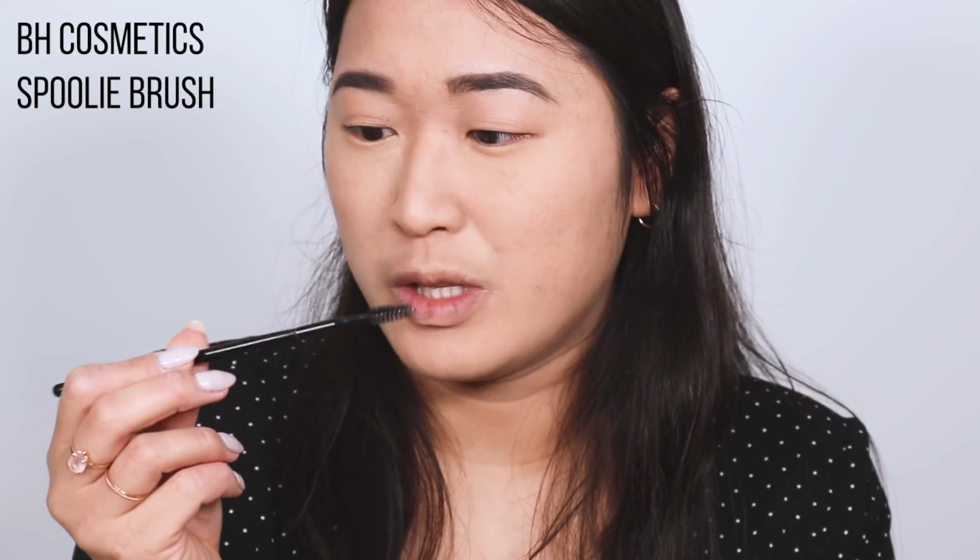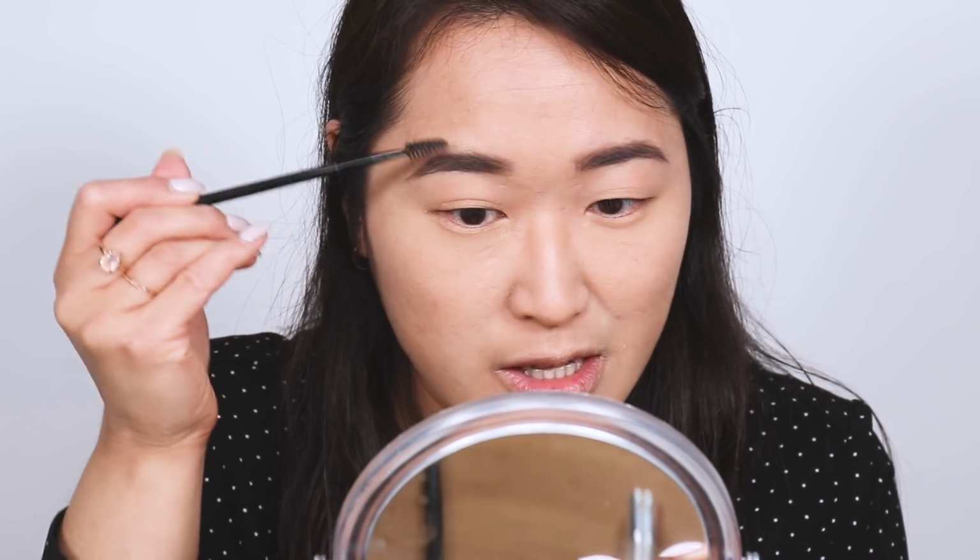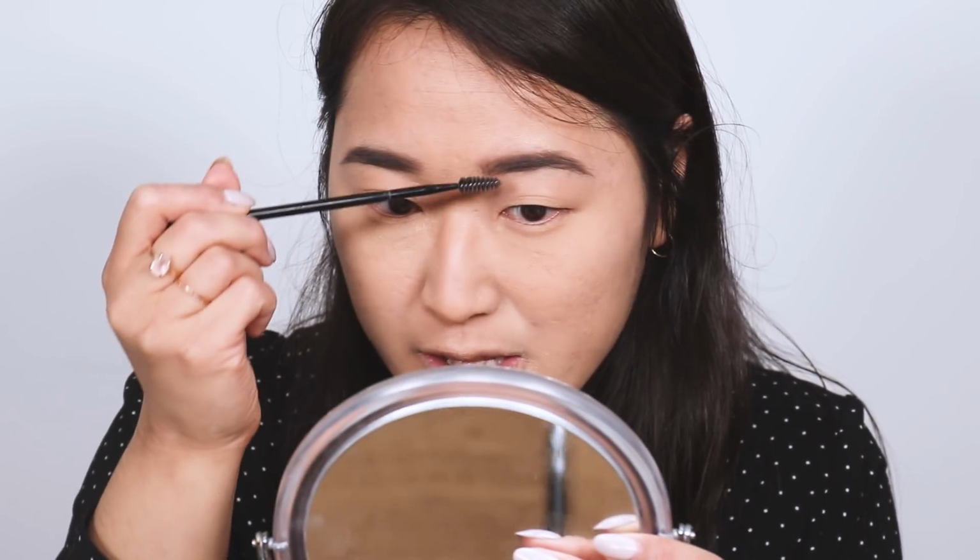And then I use a spoolie. This is from BH Cosmetics. Oh God, everything's happening. You just kind of brush out the hairs to make it a little bit more natural looking instead of just, here are straight lines that I drew on my face. The great thing about makeup is you can just wash it off and do it again if you really want to. Also, you can just choose not to leave your house, or you can just do what you want to do and just rock it, you know?